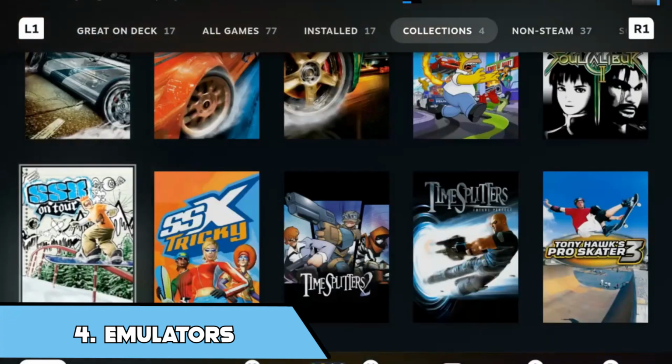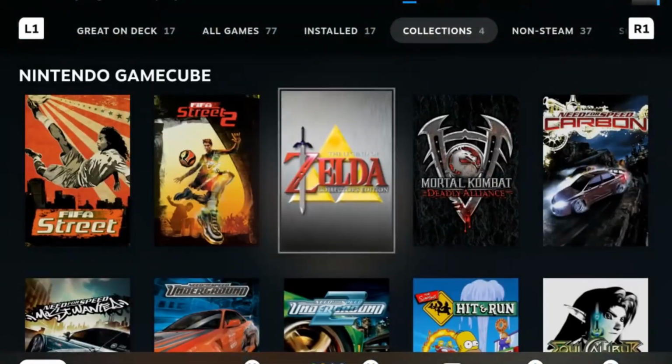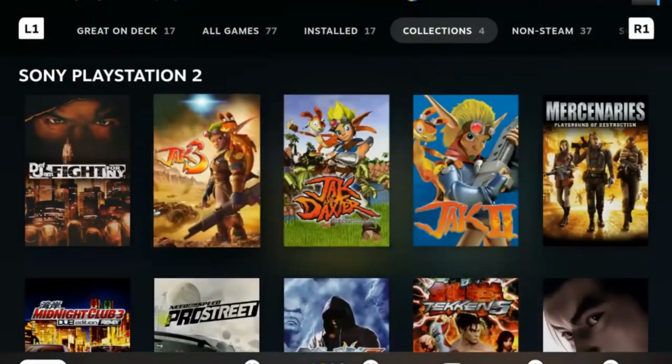So number 4 on the list is emulators. I know it's technically not a game, but I wanted to sort of bundle these in. I'm not going to tell you how to get these emulators working on the Steam Deck. That's something you can Google or look at on YouTube. It's pretty easy to do. But yeah, all the footage you're seeing are games that I physically own. So now that's out of the way, it's time to talk about emulators.